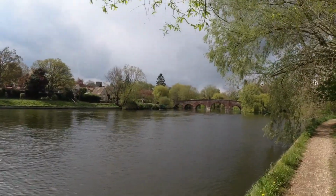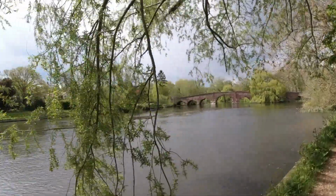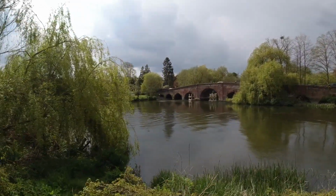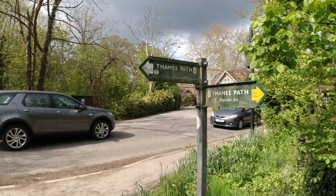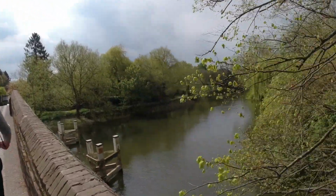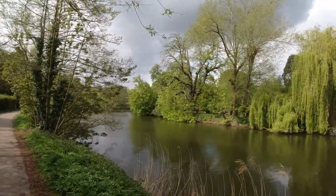So now we're walking towards, I think this is Sonning Bridge, it must be. And there's the Sonning Church. This is a lovely village. It's an ancient bridge across the Thames. Must be 1700s by the look of it. So in that number of trees, that's a weeping willow. Obviously that's an obvious one.